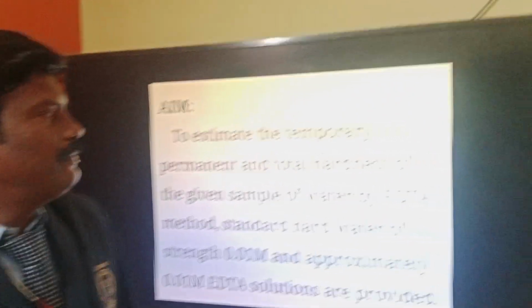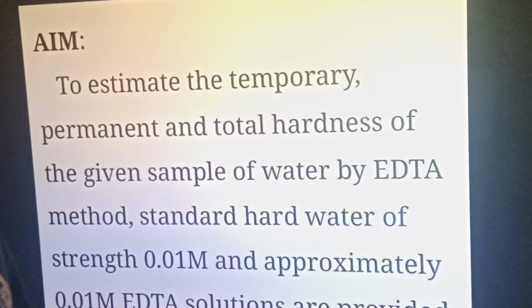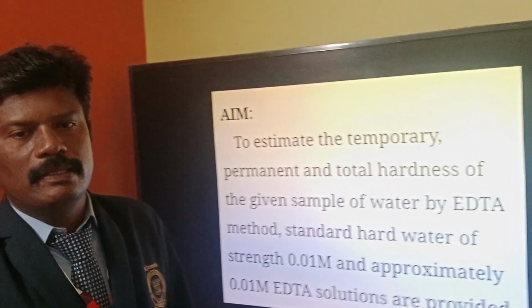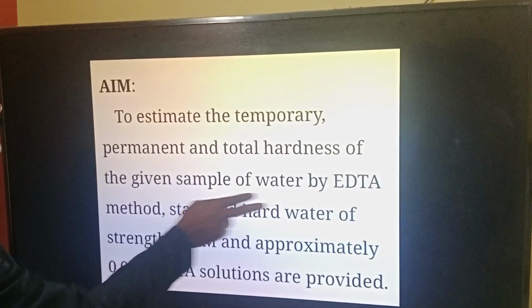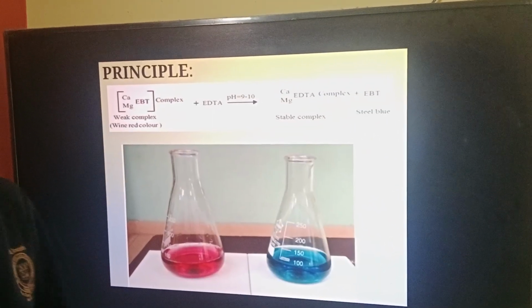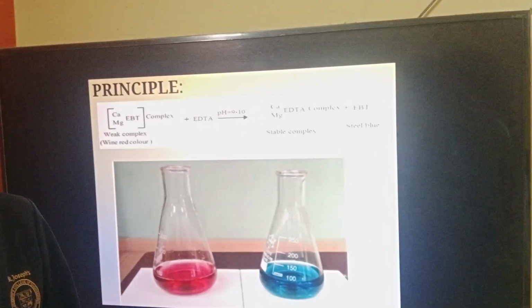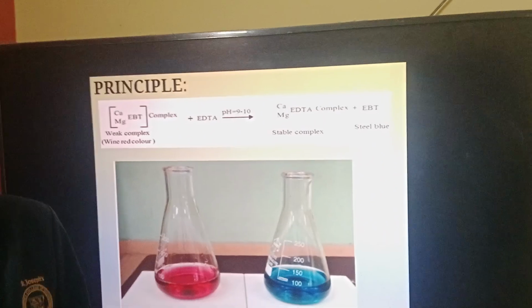In this experiment, we are going to estimate the amount of temporary, permanent, and total hardness using the given water sample, and you are provided with a link solution or standard solution of EDTA. What is the basic principle involved in this experiment? This estimation is based on complexometric titration.